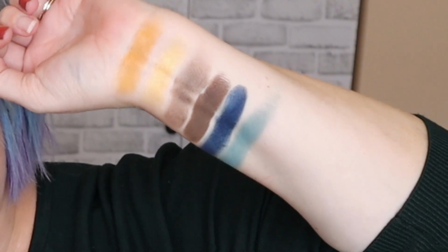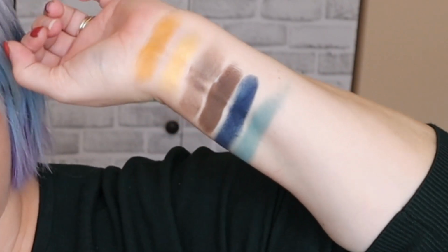I think that the reason why the blue called Kerosene is my least favorite is because I really did expect that it was going to be a blue I was going to be able to use to blend things out, and that's just not how it performed. I couldn't use it to blend out, and truly none of the shadows in this palette are able to be used to blend anything out, because even this light peachy tone down here, Arsenic, is really rather deep in an eye look.